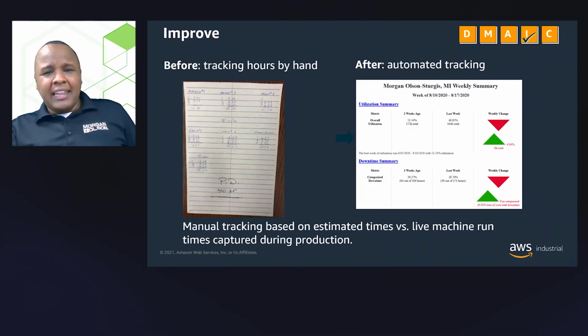On the left, this is how we used to track our downtime. It's a piece of paper. You could lose it any time of the day. And on the right, you can see how much improvement we have made by digitizing it and keeping that historical data to make future decisions. The manual tracking on the left is very unreliable, and you cannot easily get data driven decision making with that information.